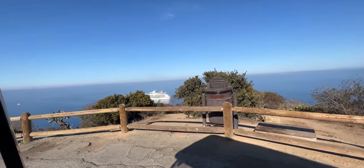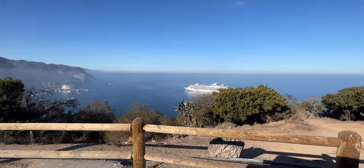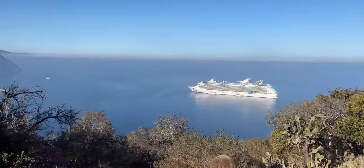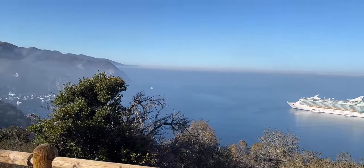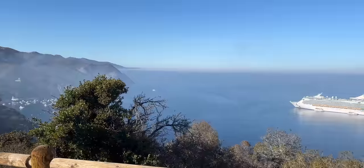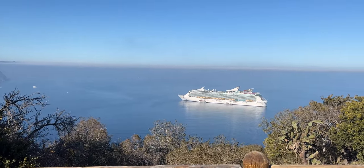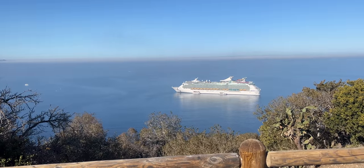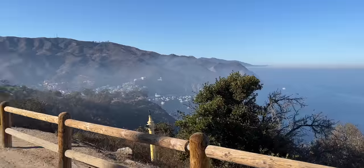Wow. Oh, look at that. Look at that view right there. So peaceful. Why are we the only ones? I saw so many earlier. Wow. That's crazy. Look at the ship. Oh my god, you can hear the music coming from the cruise ship if you listen. Okay, I'm gonna keep going. Yeah, let's keep going.